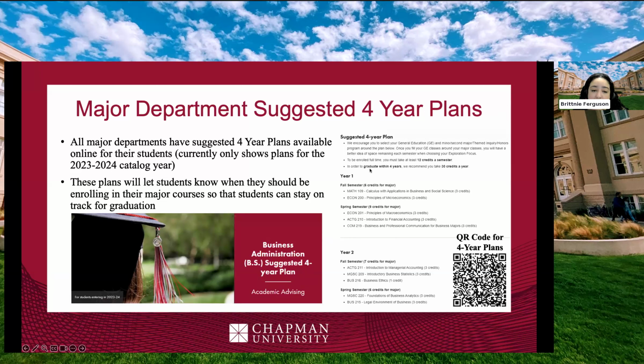The other thing to keep in mind if you do decide to reference the suggested four-year plans is, again, these are only for major classes. As you can see, there's no GE classes listed on here. There's no second major or minor classes listed on here. This is strictly just so that you have an idea of when to take your major classes. So again, even more of a reason to touch base with your academic advisor so that you have a very comprehensive plan in knowing what to enroll in.